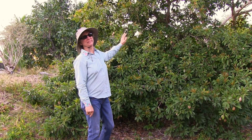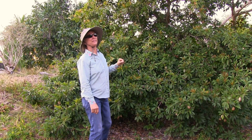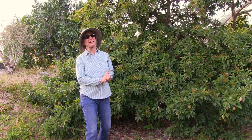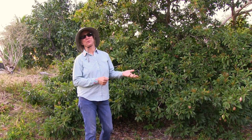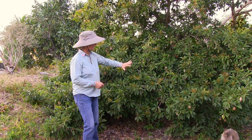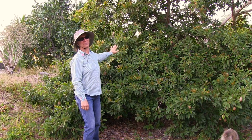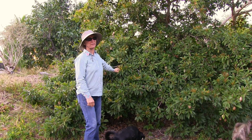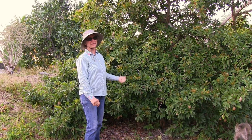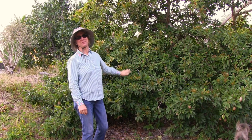This is our oldest sapodilla tree. Happens to be a Llano. Sapodilla is just a very popular fruit. It's very sweet. Tastes sort of like brown sugar. The fruit is at all stages right now. We have some mature fruit, some very small fruit, and some emerging flowers. So that's a good thing. We get a long season from this particular tree.